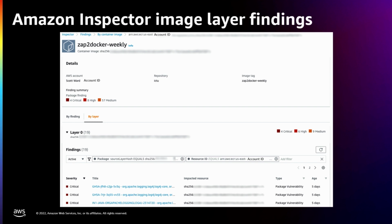And this can be important if you're trying to figure out where am I going to fix my Docker build? Which parts of that do I need to actually update in order to be able to remediate those vulnerabilities?